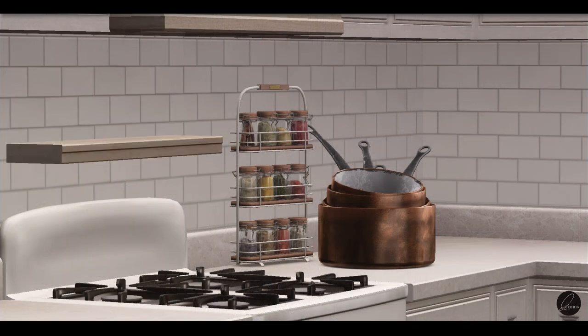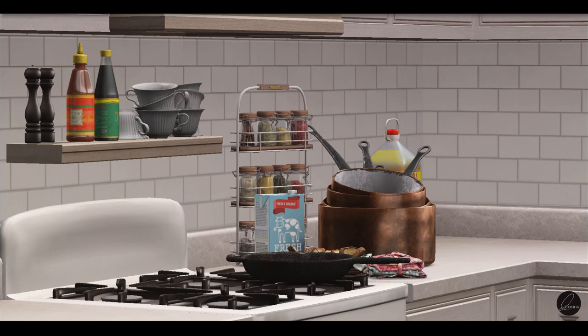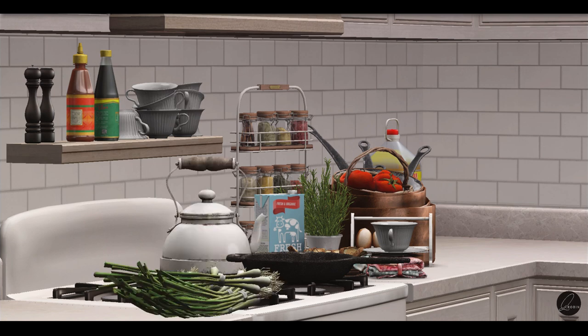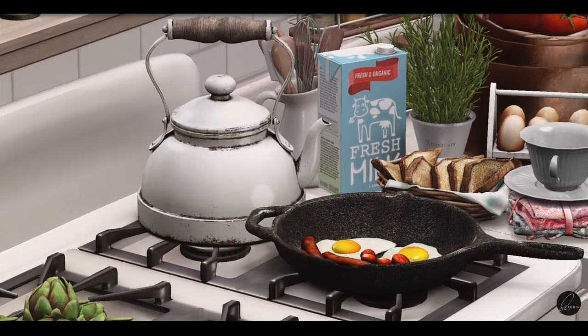Let's add a floating counter over the stove so that I can put my teacups and spices. Our first breakfast is going to be sausages and eggs, so grab a plate. Let's take a quick picture for Instagram.